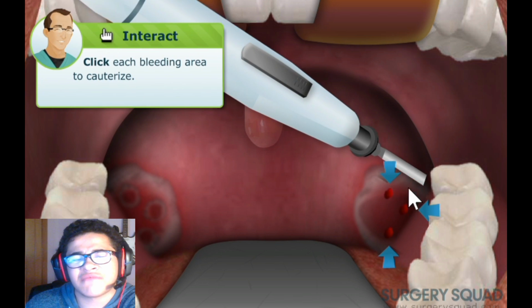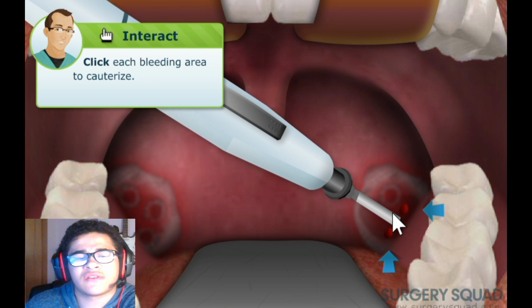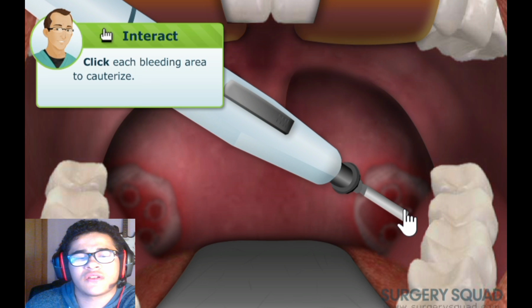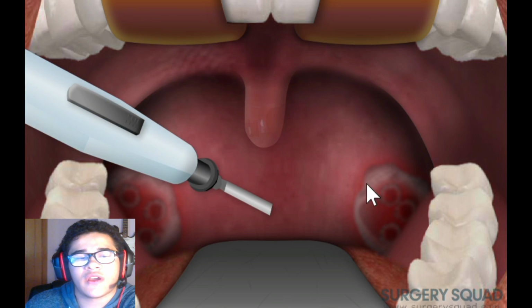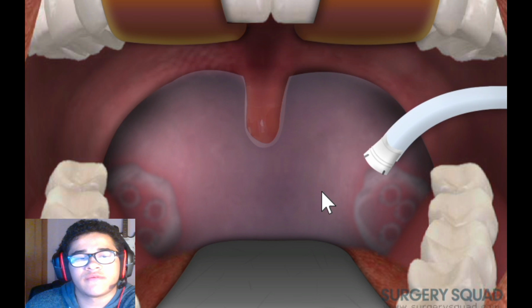And don't forget those bleeders. All right, I'll clean out the mouth with some irrigation and suction, and then we're all done.